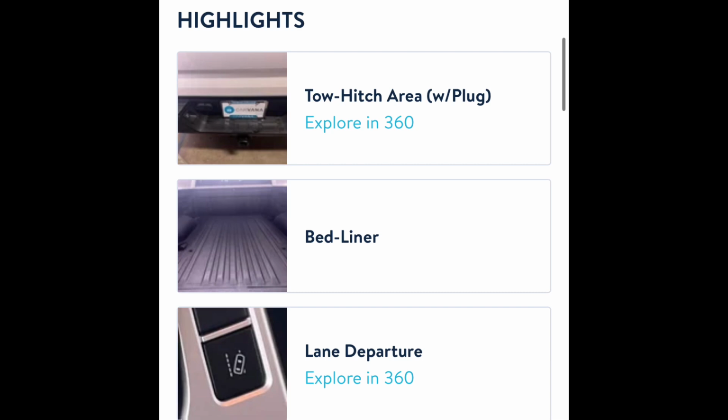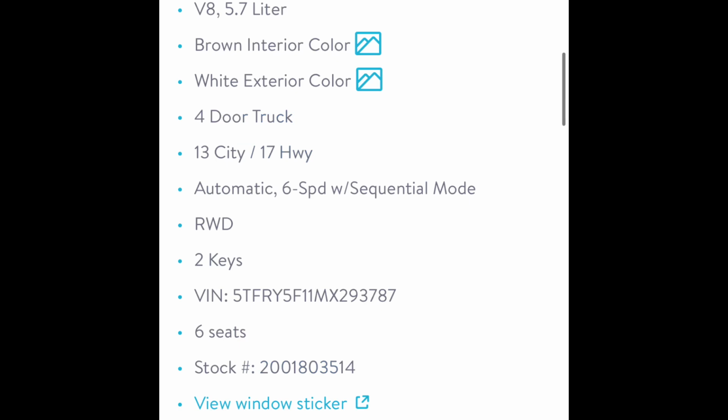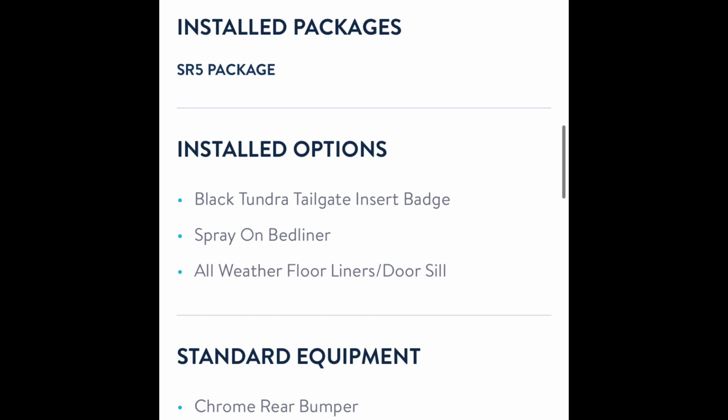But you go down the list a little bit, you see the highlights of the truck, some of the things they want to show you that are special about the vehicle. Here's where I was like, oh, that's why the price is so good. 2-wheel drive. So if you're interested in a 2-wheel drive SR5 truck here, this is the one for you. And it shows you it's the V8 with the 5.7. It doesn't have a brown interior color, so you're going to have to check out the pictures before you trust what they say here. And you could also look at the window sticker to see what it was when it was brand new if you would like.